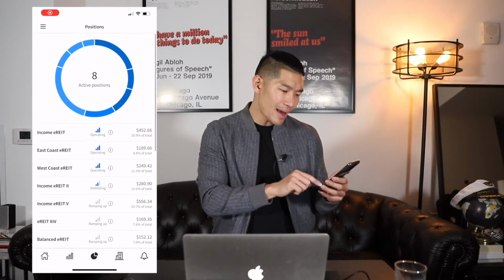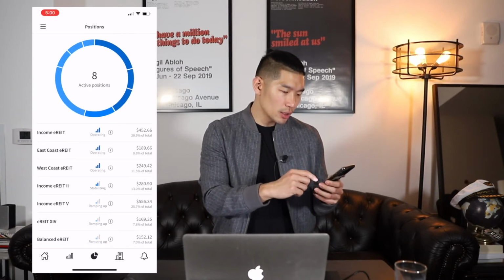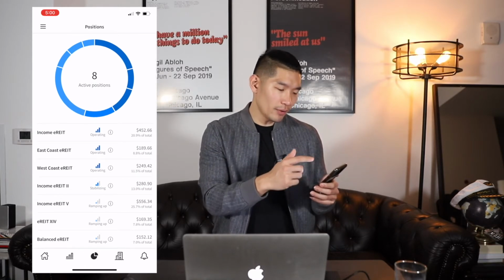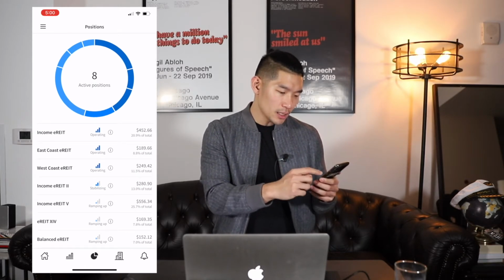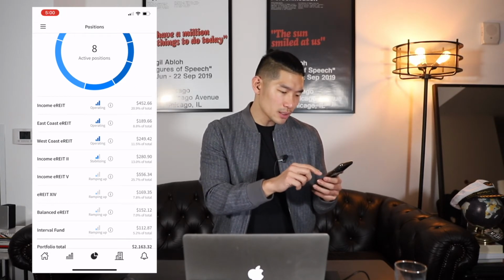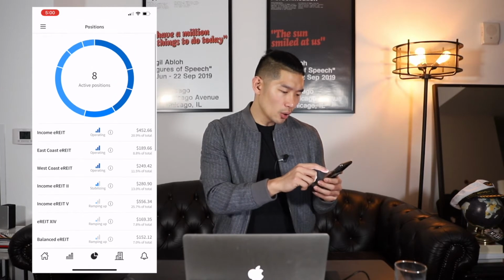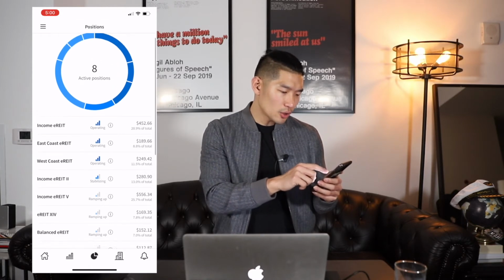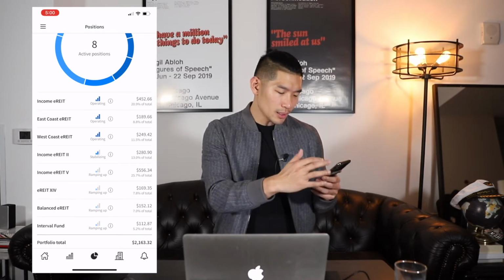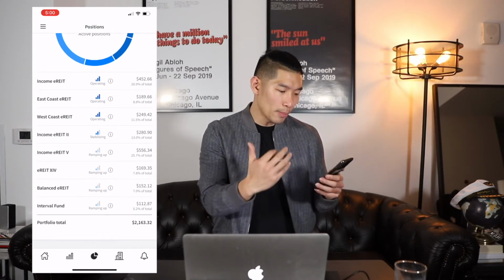Going to the third tab here, this is the pie chart. Again, it shows you what positions I'm in. Right now I have 8 active positions, and it breaks down how much money I have in each one, the percentage totals and things like that. So $452 in income REIT, East Coast I have almost $200, West Coast $250. That's a nice breakdown of where your money is going.